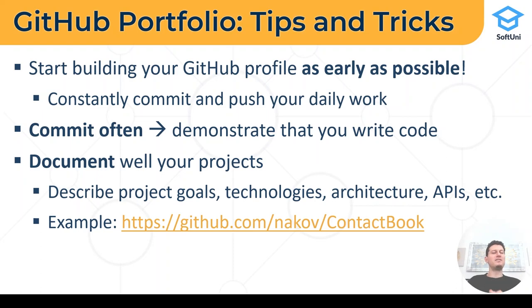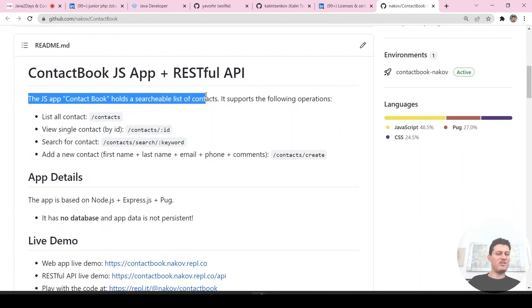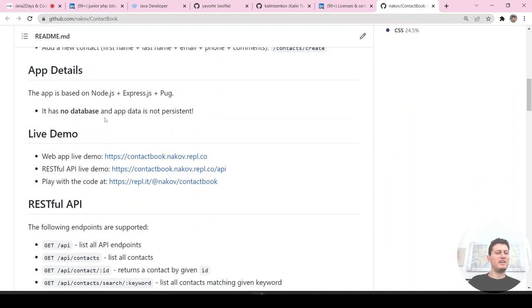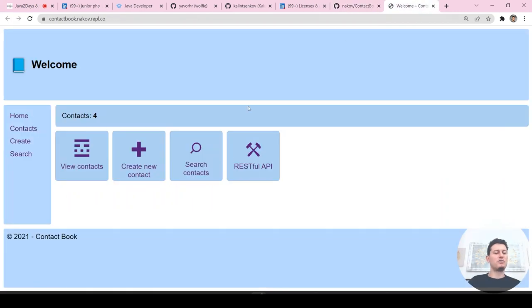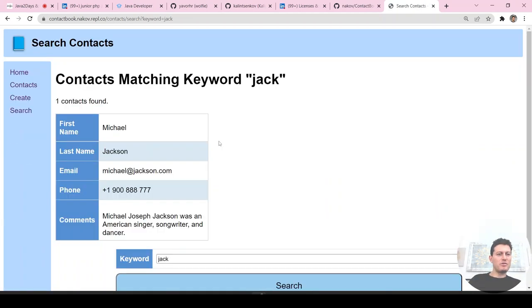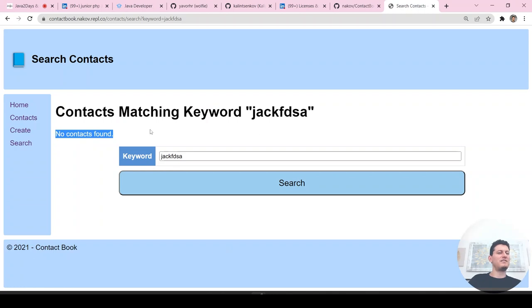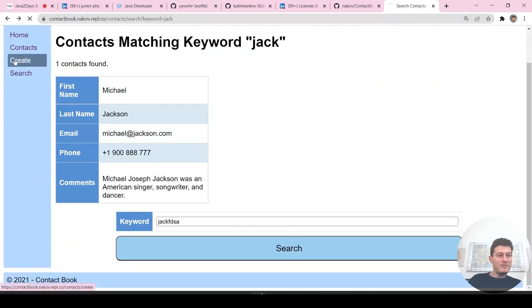So you should document your projects very well. Many people just send some code into GitHub. In some cases, it's not even their own code. But you can do it like this. You can describe: okay, this is the project. What is this project about? This project is a JavaScript app which does the following operations. It's written in Node.js with Express with Pug. It has no database in this version, and you can see how it works here. So if someone visits your profile, he will be directly able to see how this project works, and he will see how you program. And if you don't have a match, you should have an error message here. This is something very interesting.